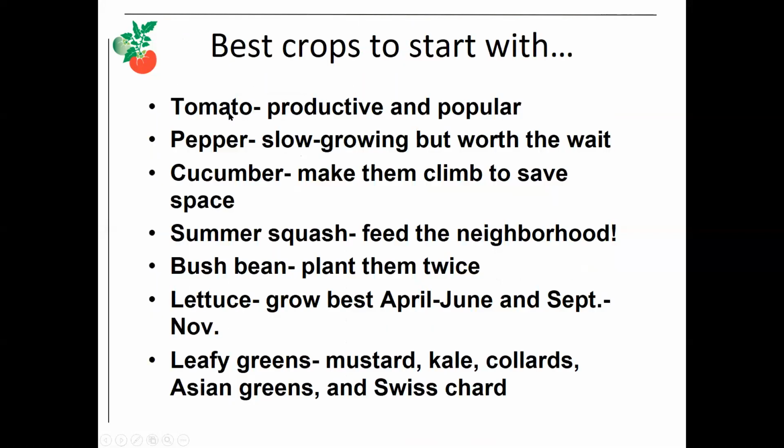And I wanted to talk about some of the best crops to start with if you are planning your garden for the first time. Your tomatoes, if you like tomatoes: if you're going to be doing them in a container, I recommend determinate varieties, which are going to be a little bit easier than indeterminate. If you want to learn about tomatoes, we'll be doing that next Tuesday. We'll be learning all about how to grow tomatoes.